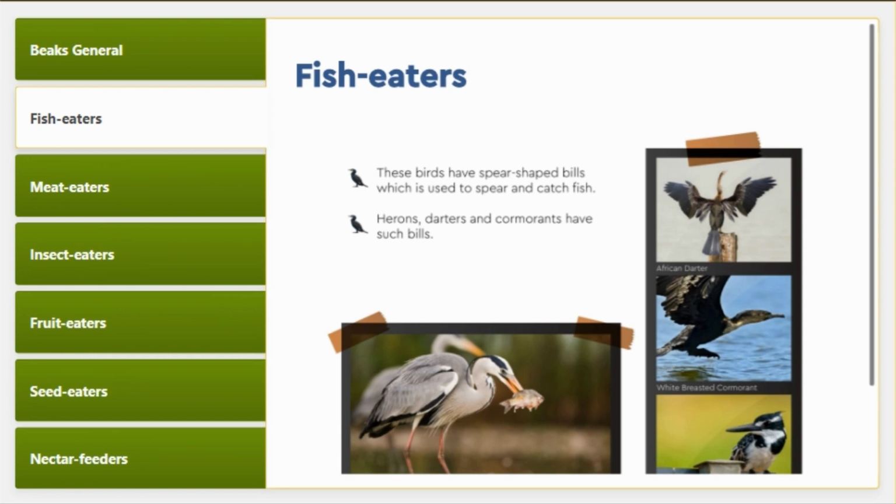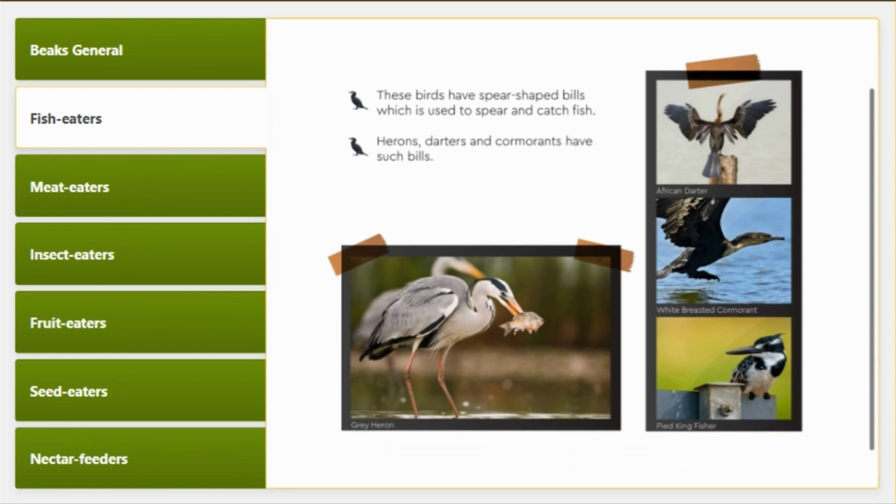Let's discuss some specialized feeders. Let's look at fish eaters like this heron in the picture. These birds have spear-shaped bills, which is used to spear and catch fish. Herons, darters, cormorants, and so forth have such bills.